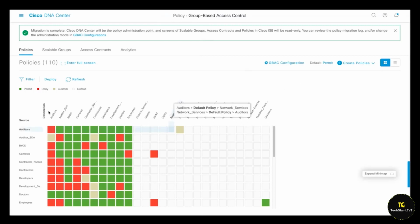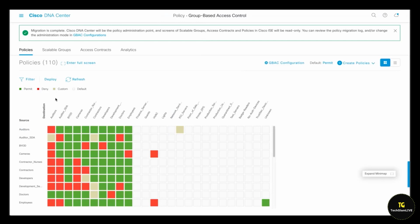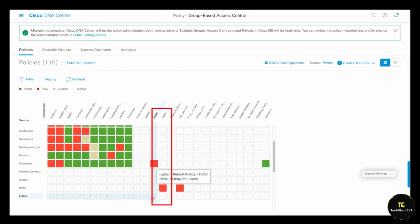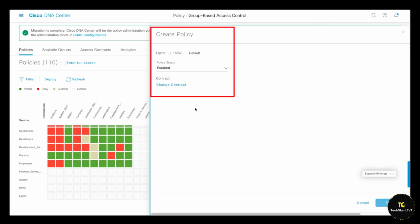What you'll see is all of the groups that I have defined in my network down the left and across the top. So what we have here is basically a source destination matrix. What we can do at that point is say, you know what, I would like to see my lights to HVAC, what I've got going on here. From here, I can click in, and at this point, I can start to create policy for how the lights and the HVAC groups should be able to interact.